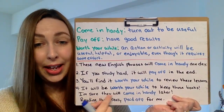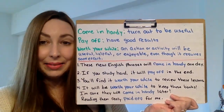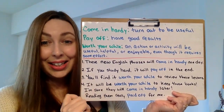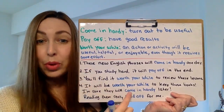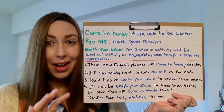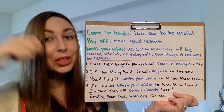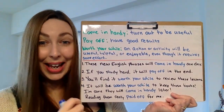I'm sure they will come in handy later. So I'm sure that these books will be useful to you later. Maybe they're not useful right now, but they will turn out to be useful, maybe in the future, okay? Maybe next year.